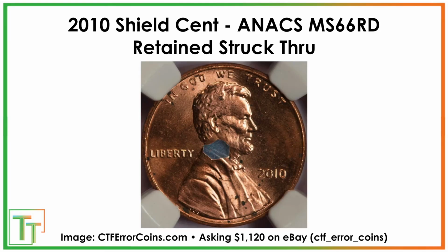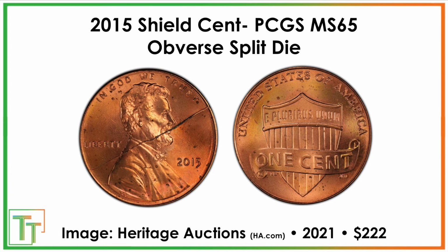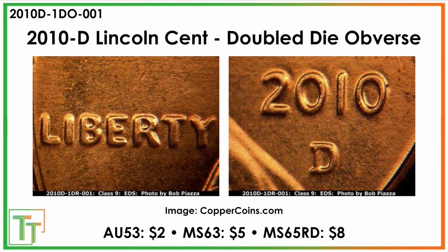This one was a retained struck through error from this year, 2010. Basically, instead of struck through like the first one, here whatever was struck through has continued to remain on the coin, and the asking price is much higher, about $1,000. Though again, neither of these have sold. The only one sold is this one. So, you can't guarantee any error history, but there's very few of these available relative to like Lincoln Memorial cents, for example. So that pretty much brings us to an end.